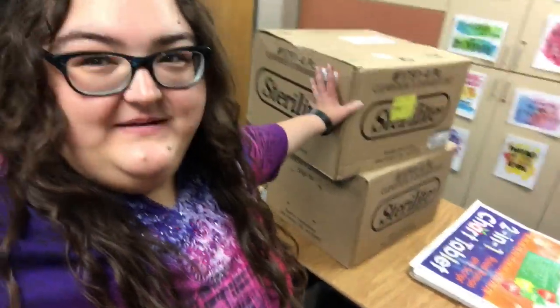I have some Steelite bins, and I will be using these for their mailboxes. A bunch of chart paper, and then let me turn you over.